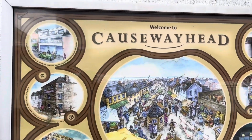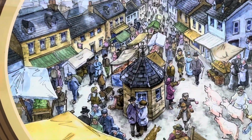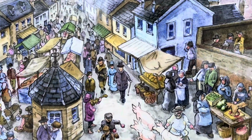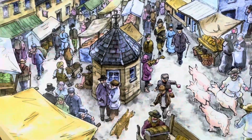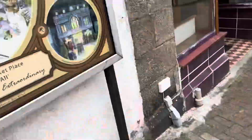I always quite like this little sign here. It says, welcome to Causeway Head, with some nice artwork here. Sort of oldie-worldy, if you'll put it that way, like the old market and all that sort of stuff. And people think, oh, how lovely. And then they see this.